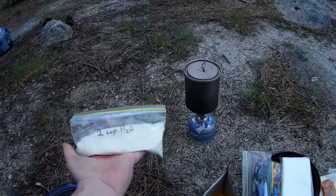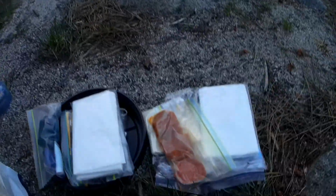Alright, round two. I'm having mashed potatoes with some pepperoni.